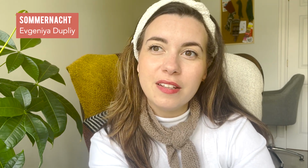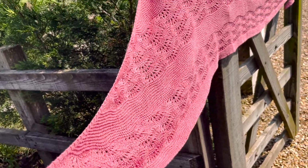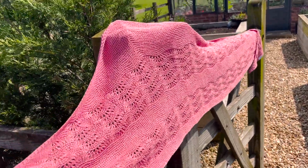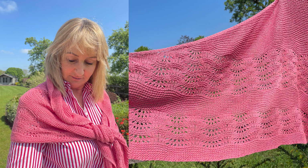The other finished object is a shawl. It's called the Sommernacht, I think you pronounce it. I'm sorry, I might be butchering that. Sommernacht shawl, by Evie Knits. It's a gorgeous pattern, and I knit it for my mother-in-law's 60th birthday, and it was a joy to knit. I used Knitting for Olive pure silk in the colour raspberry pink. I used 3 skeins, and I think it was 3.75 or 3.5 needles.